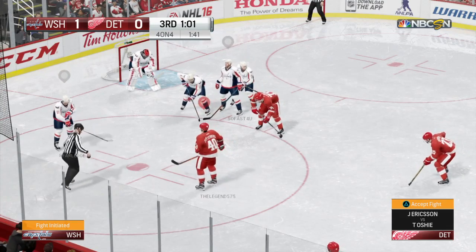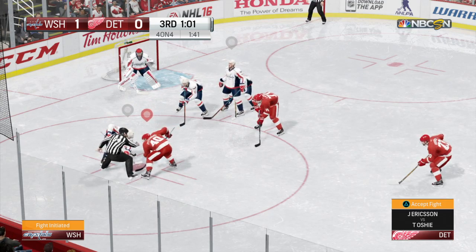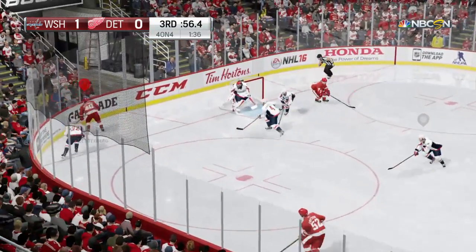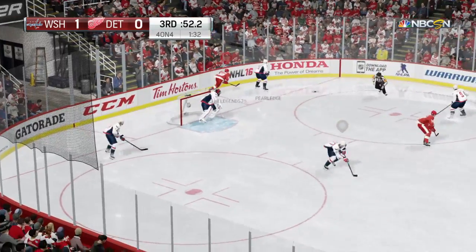Wow, and somebody's crossed the line here. I think he knows what might happen. Well, when you cross the line like that, you better be ready to get involved. And they've won that draw. Pitching this one to Zetterberg. The boards are there to be used, and he does it with that pass.